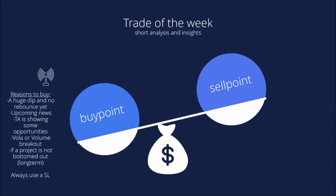Reasons to buy: a huge dip and no rebounds yet. Upcoming news of a token or a project. Analysis is showing some opportunities. So basically, if your indicators are showing some good buy points, if there is a volume or vol breakout, or if there is a project that is not bottomed out yet. We saw this on the Launchpad token sealer Fed last week or the last weeks. And very important, always use a stop loss.